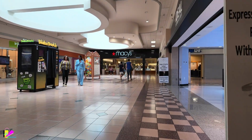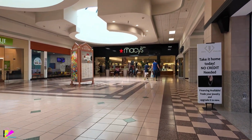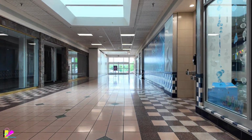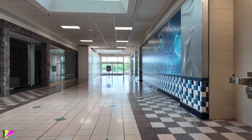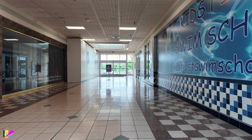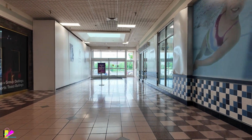But with that being said, Francis Scott Key Mall definitely has a bright future ahead. It seems like it'll continue to remain successful for the region, and I think with just a little bit of work, this mall is almost perfect. One thing this mall is lacking is a food court and many food tenants. I think this mall definitely needs more dining options, but other than that, I think this mall is set to continue with a successful future.